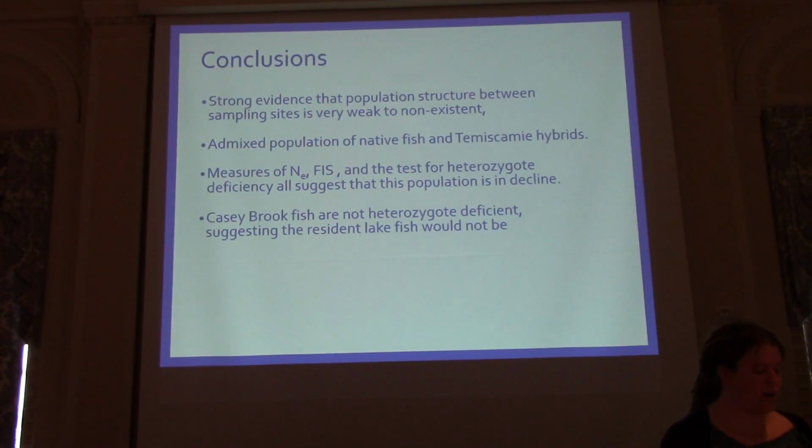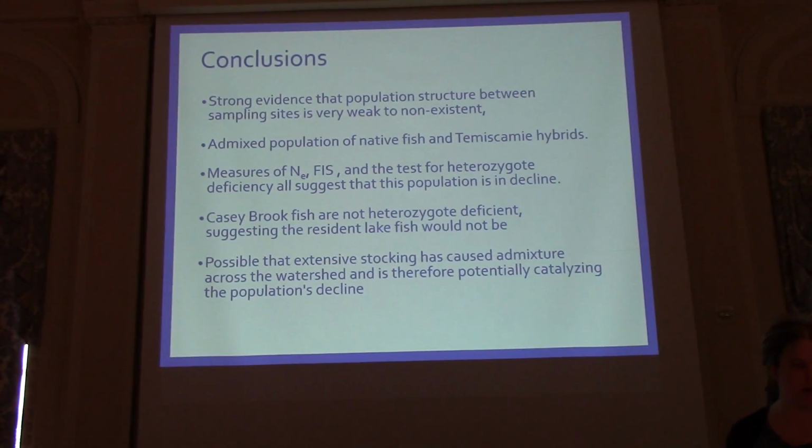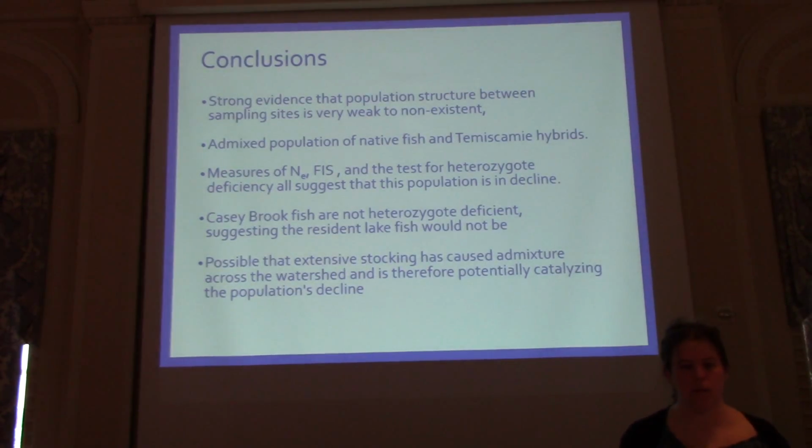But Casey Brook, on the other hand, does not show the heterozygote deficiency. So this population is strong and it's growing. So the original strain of fish in the lake might have been the same. One possibility to explain this is that the extensive stocking in this system has caused the admixture across the watershed that's potentially catalyzing the decline of the population.